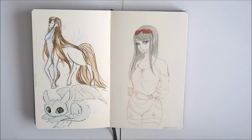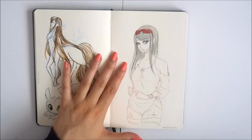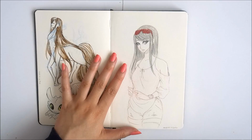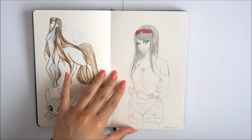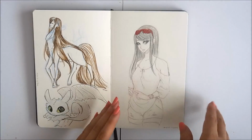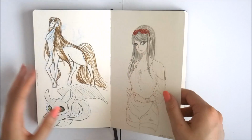So I feel like the face style looks a little bit different than the others that I've drawn before, but I do like how it turned out, and I'll probably do more of that in the future. I didn't want to use pen because I think that it would make it too harsh, so I just kept it in pencil. Usually I keep a piece of paper between so that the pencil doesn't get onto the other side. I just took it out for this video.